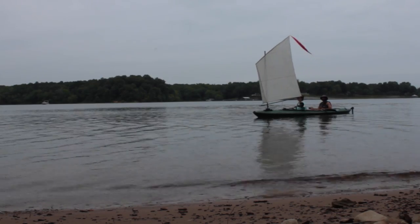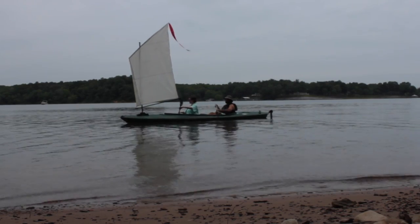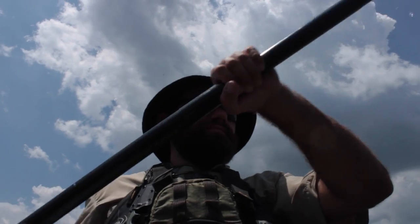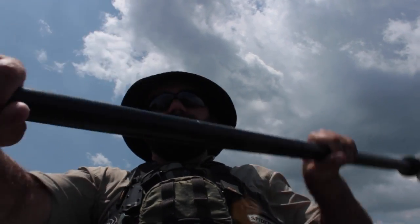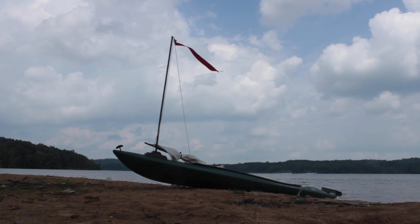It has two seats that are very comfortable and fully adjustable, a kick-up rudder that is controlled using foot pedals, and it even came with a spray skirt and a flotation bag for the stern. It's really more like a decked canoe with the seats being much lower set. She's definitely seen a lot of use over the years, but it seems to be a solid hull, and I got it at a price that I really couldn't pass up.